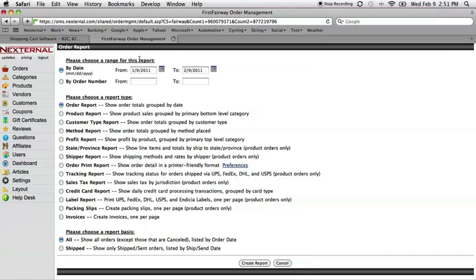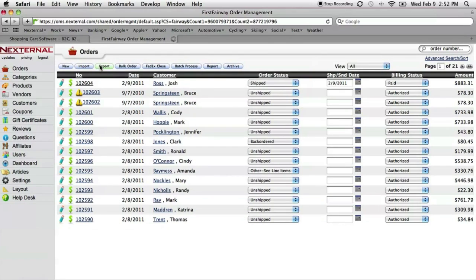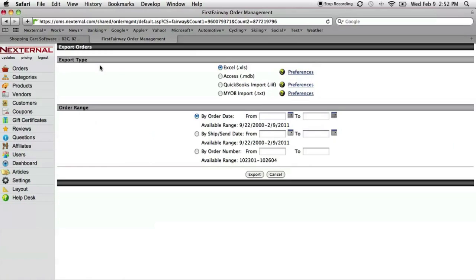On that topic, it's very easy to export your data out of Nexternal at any time, simply by clicking on the export button at the top of the screen. With this, I can export directly to QuickBooks if I happen to use that, which is a very popular choice among small and mid-sized businesses. I can also export directly to Excel or Access and then take my order data and manipulate it however I need to.